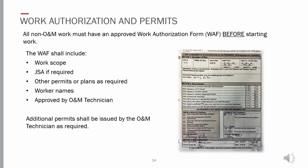Before starting any non-O and M work, an approved work authorization form, or WAF, must be obtained. This form ensures that all work is properly documented and safely managed. The WAF should include a clear description of the work scope, a job safety analysis, JSA, if required, any other necessary permits or plans, and the names of all workers involved. The form must be approved by an O and M technician. If additional permits are needed for the job, they will also be issued by the O and M technician.